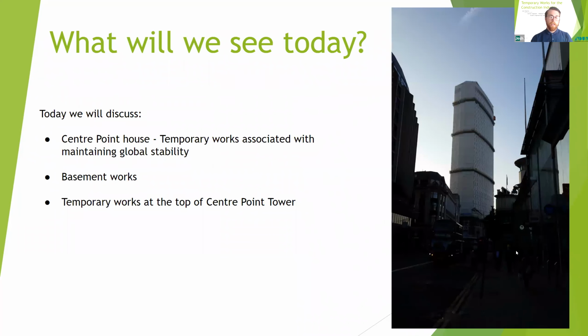There was a significant amount of work that we did over the 2 years that we worked on that job, so I can't discuss all of it, but I'm going to do my best to take some of the key takeaways and discuss those. The things that I'm going to talk about today are the temporary works associated with maintaining the global stability of the Centre Point House, the basement works in the White Lion pub, and finally we'll look at the temporary works at the top of the tower.